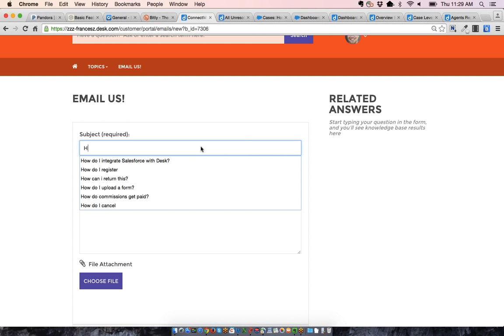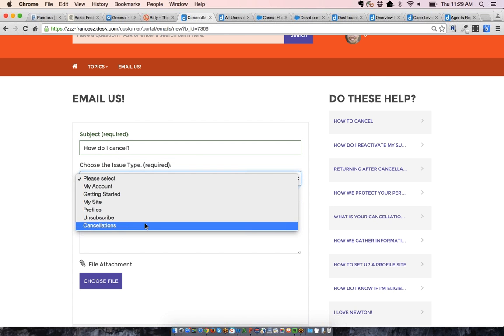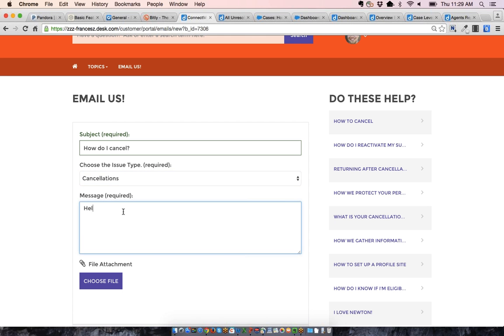How do I cancel? Select the issue type, right? Cancellations, specific message, and you notice on the right-hand side, I'm fed back with that dynamic list of content again, giving the customer, the end user, an opportunity to resolve their own issues without having to escalate it to the support team. The support center is actually sifting through the knowledge base, right?